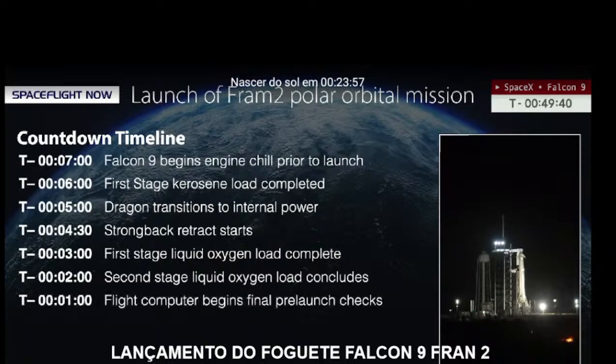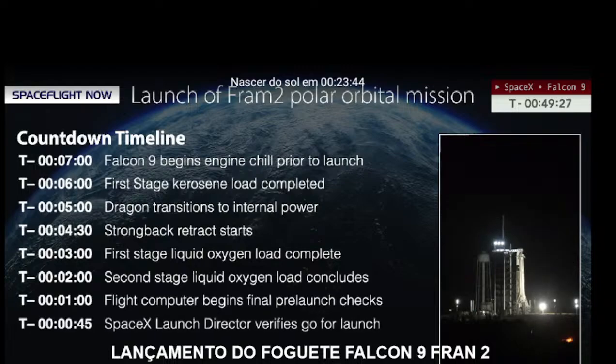T-minus 1 minute is when the control of the countdown is handed over from the ground sequencer to the Falcon 9's onboard flight computers. The propellant tanks are brought up to flight pressure. SpaceX launch director will give their go for launch at T-minus 45 seconds. The engine ignition command is issued at T-minus 3 seconds. And if all 9 engines are healthy and ignite, the command will be given for the hold down clamps to release the Falcon 9 rocket for a T0 liftoff.